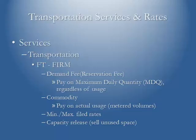And then, as they use it, the pipeline measures the actual natural gas that's coming into their pipe and being delivered on behalf of the shipper, and they charge what's known as a commodity fee or a usage fee. So at the end of the month, the pipeline has measured the amount of gas the shipper flowed through the system, and they will charge them an additional fee. Pipelines have what are known as minimum and maximum transportation rates that they file with the Federal Energy Regulatory Commission, but they also have the right to sell unused capacity. Anytime a firm shipper does not use 100% of their contracted space, they can actually sublease that, so to speak, to interested parties.